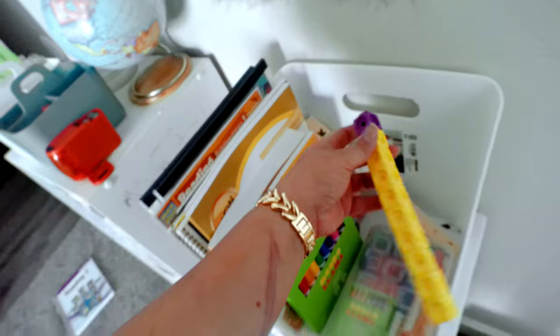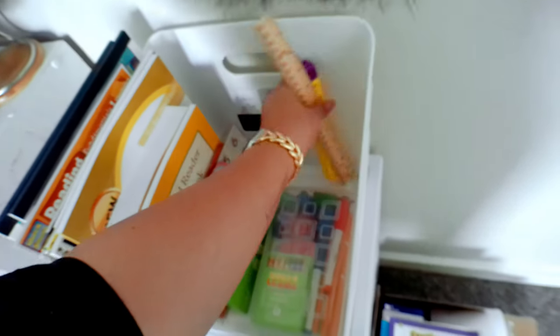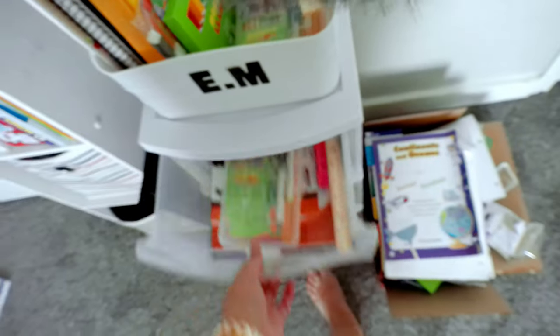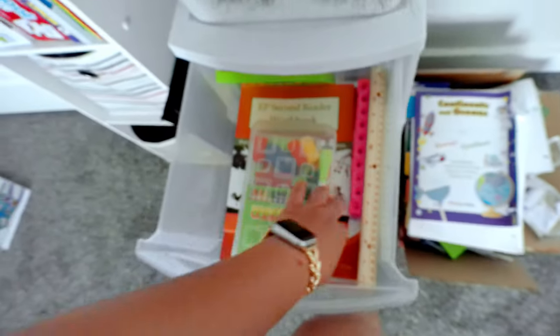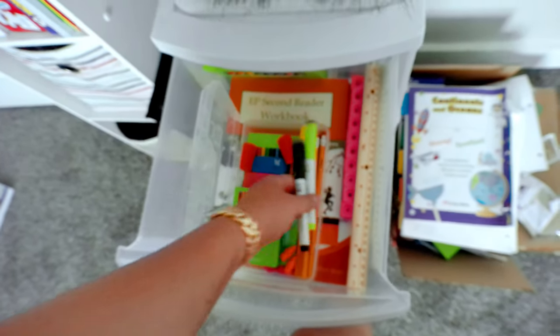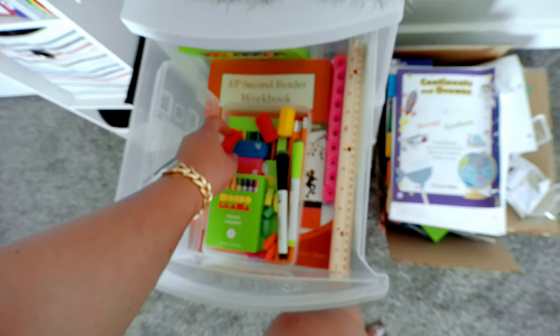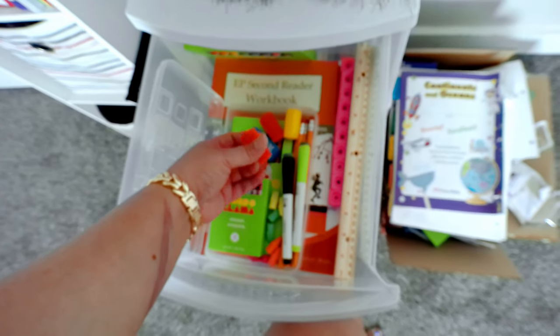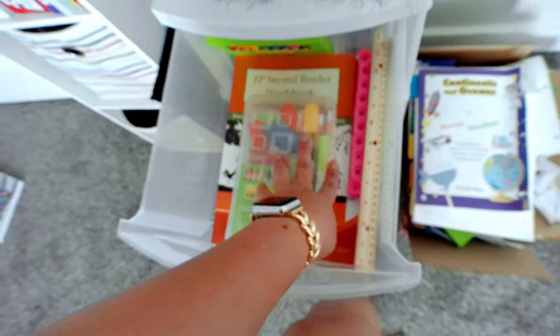And then the older three will all have, or Ethan's going to have, three sets of helpers and a ruler. So this is little Brian's drawer. And then, like I said, two erasers. He needs a pencil sharpener, two dry erase markers, eight pencils, eight pencil or eraser caps, three of these little pencil grippy things, color pencils, crayons.